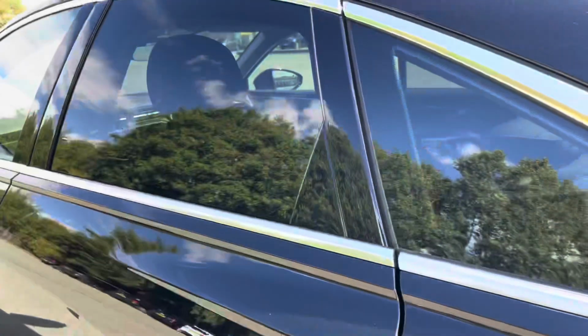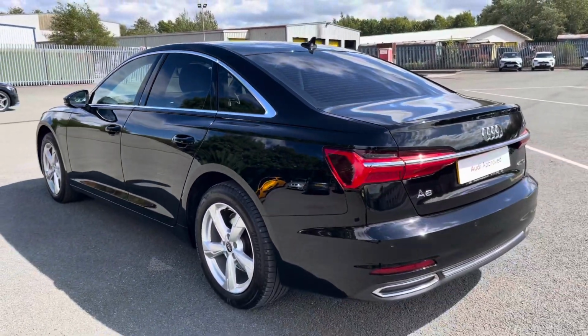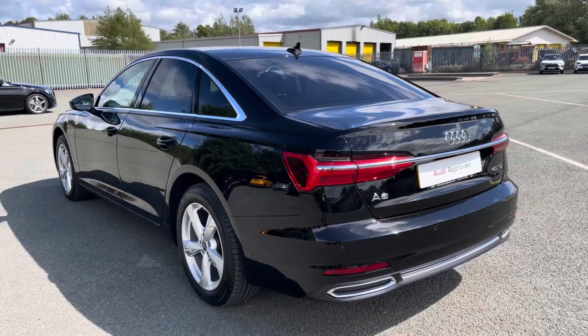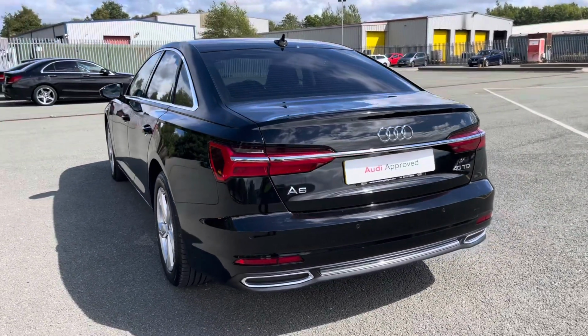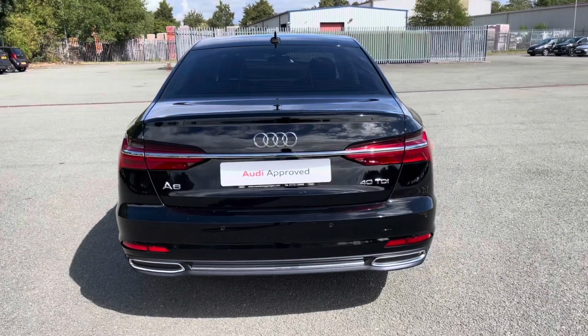Moving outside of the car and around to the back, we have LED rear lights, and as mentioned earlier, the enhanced exterior styling also includes a rear spoiler, rear bumper, and rear diffuser, giving this a sporty overall look.